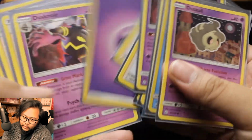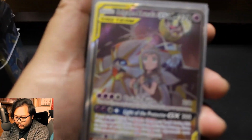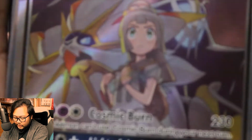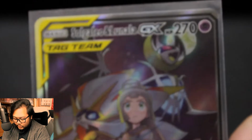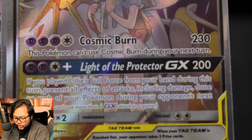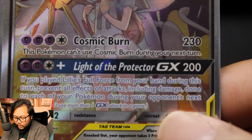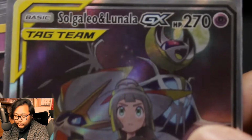Let me pull it out for you. I had the Sol Galeo and Lunala GX card in my boosters. Now, aside from this card looking completely awesome, I'm loving these alternate arts. The card isn't that bad. All right, 230 damage popped, and then if you have Lily's full force, it negates all damage and effects of your opponent's Pokemon attacks. So this was kind of my go-to.